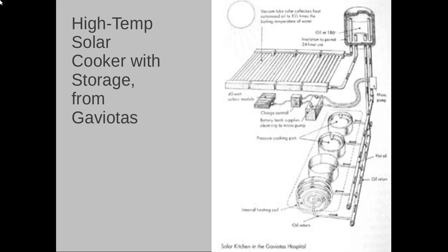This is an experimental technology, or experimental to us. We haven't employed it. A community in Colombia called Gaviotas developed high-temperature solar thermal storage. We have realized, working on Living Energy Farm, that for us, now we have very modest energy demands. We're not driving to work. We don't have an air-conditioned house. We don't have toasters and air conditioners and all of those things. Cooking is actually our single biggest daily use of energy.